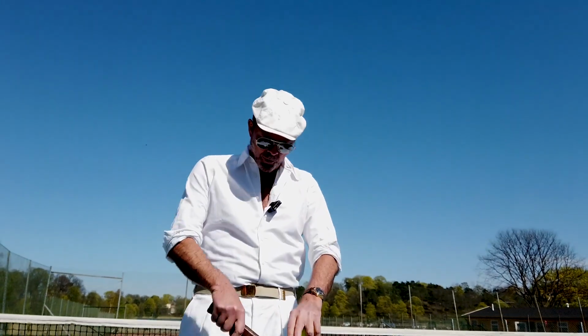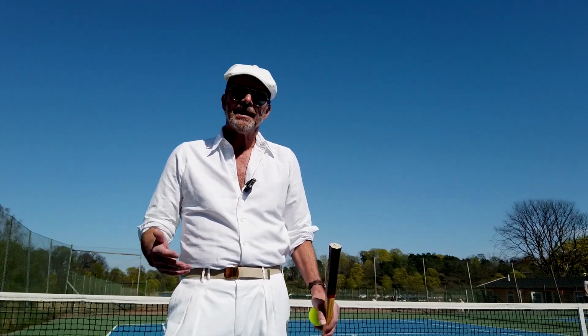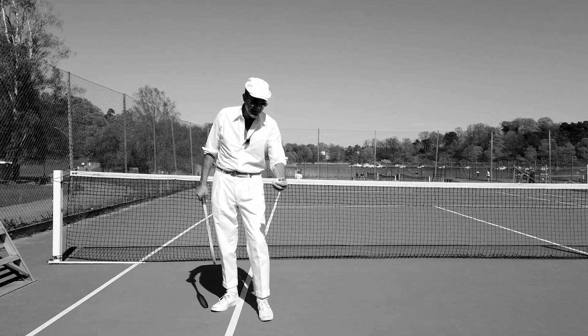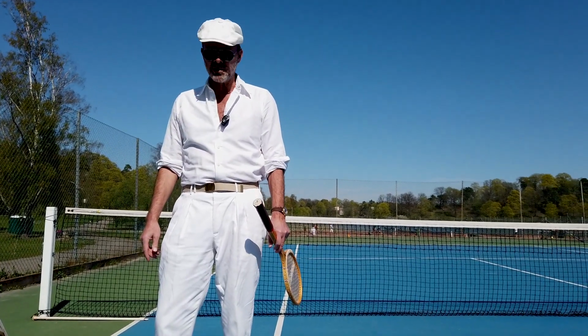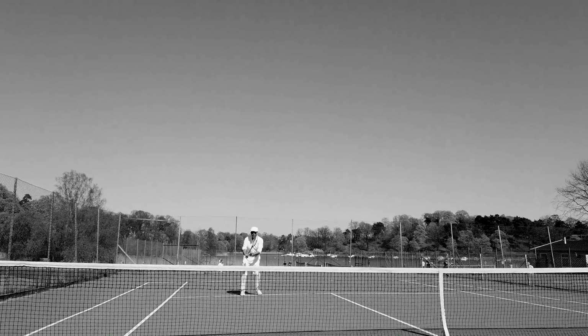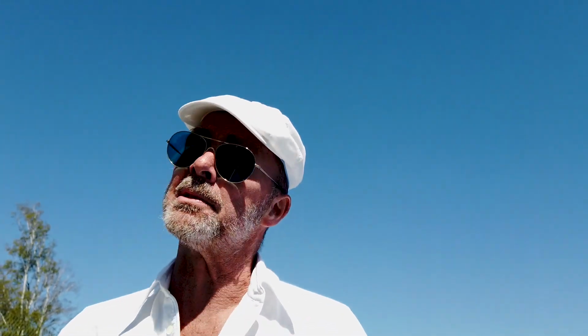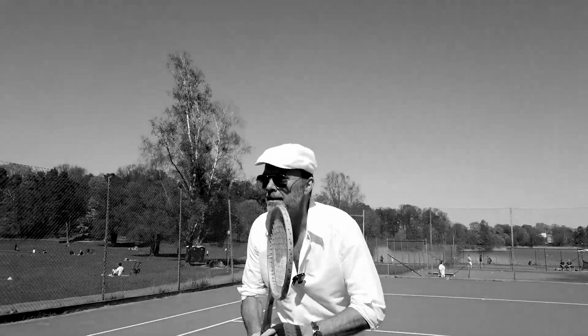Well, what about the white pants? When did it end? In the beginning of the 1930s, there was one top tennis player, an English guy named Bunny Austin. He was the first one to start with white shorts. So it was all the way into the 30s, probably into the 40s, still wearing long white flannel or linen pants.